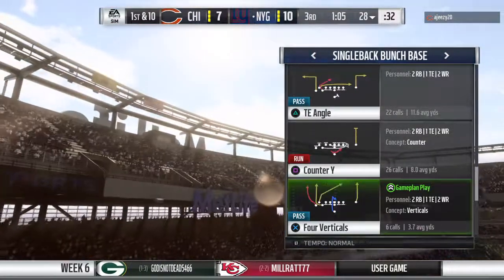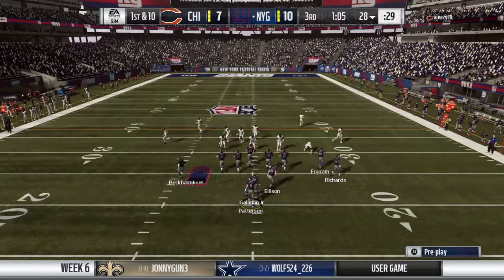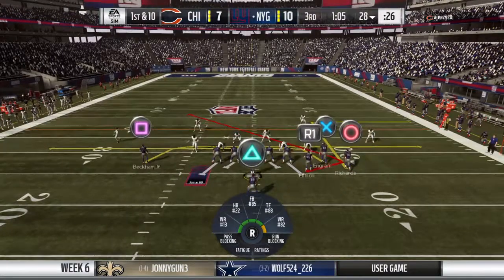Here's the Giant offense now as they get ready to take over here. And the interception thrown in the red zone last time. We'll see if they can rebound.